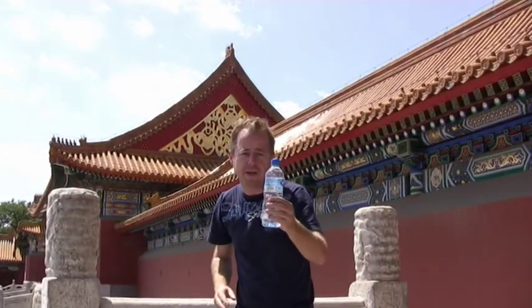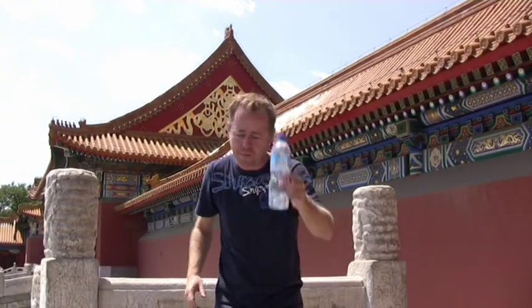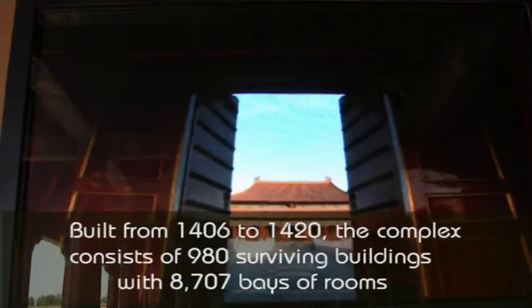Now if you come here to the Forbidden City, one of the things I recommend, good shoes, and actually two things, because I also recommend a lot of water because you're going to be doing a lot of walking. Today for example it's 35 degrees Celsius, so this is as prized a commodity as all the gold and all the tea in China. Anyway, we better get going on. Got my water, got my shoes, let's keep going.